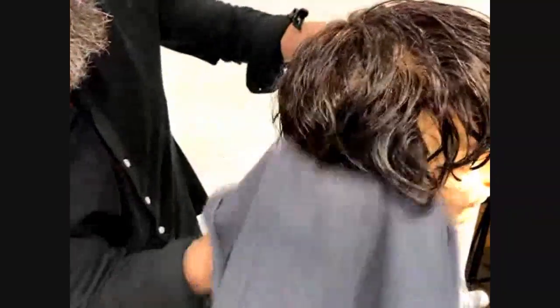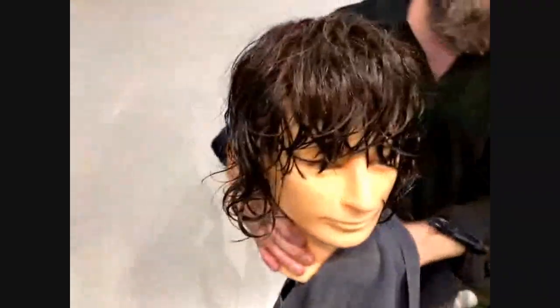Got a question for you, Patrick. Yep. You can see that chunking up of the texture a little bit more. That looks awesome, buddy. Same thing on this side.